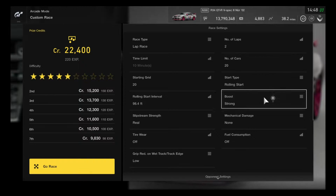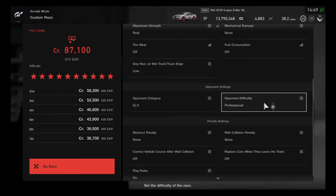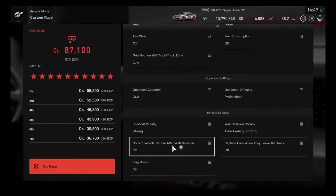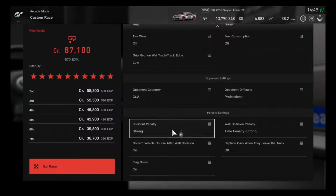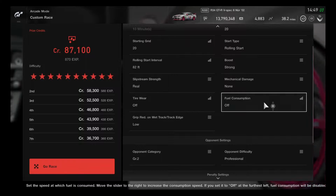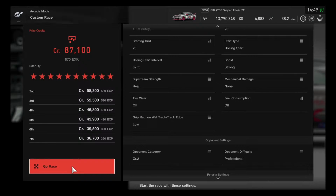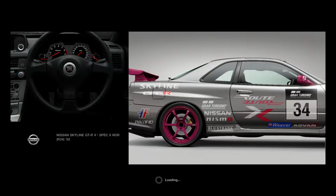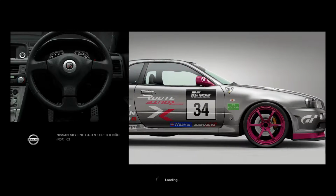Looks like I'll do two laps this time, and this is going to be the usual race with group 2 cars. This will be a test to get prepared itself. It's good to have a shortcut penalty, wall collision, and correct vehicle course after wall collision. That might be the next phase of the test. This will be a good start to prepare for one challenging race on Route X, with the Nissan Skyline GTR R34 model.